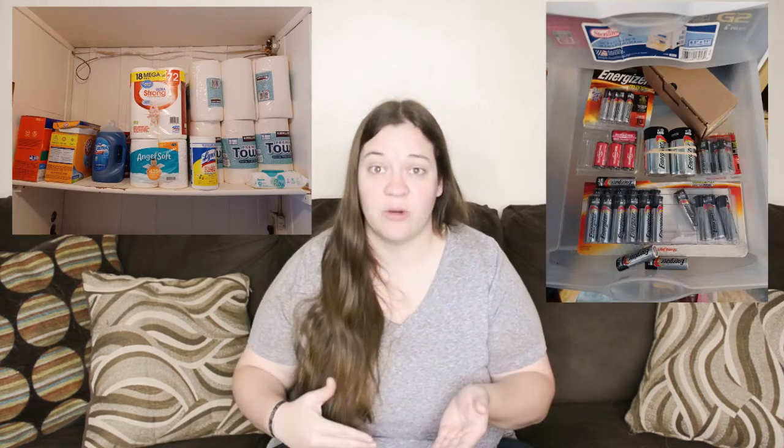my vitamins, personal hygiene items. You don't want to run out of diapers if you've got a little toddler running around who needs them. Or if you're going to have your period anytime in the next 3 months, you might want to have feminine hygiene products as well. You want to make sure that you have toothbrushes and toothpaste and toilet paper and just basic first aid items that you're going to need day in, day out.